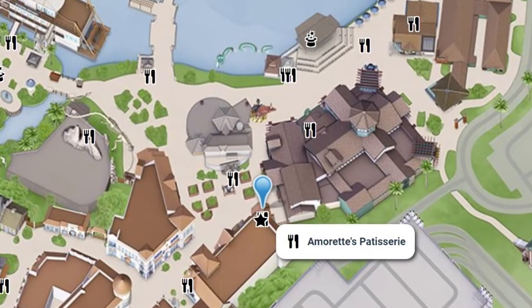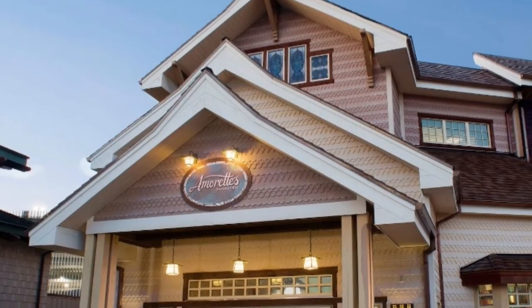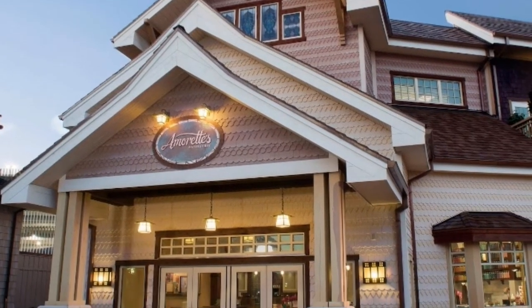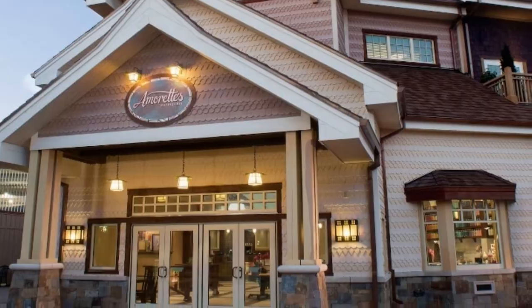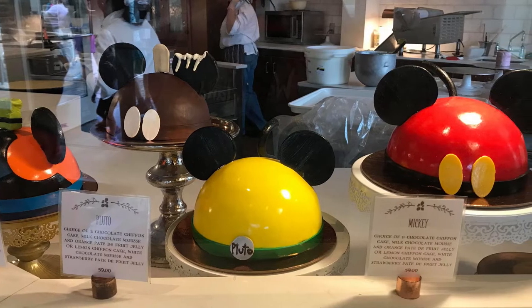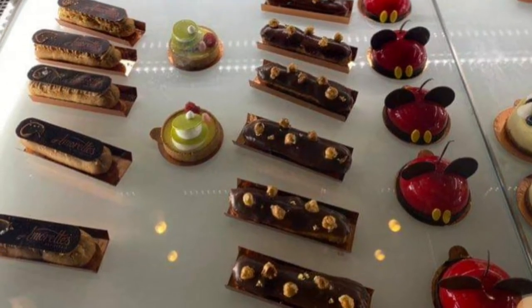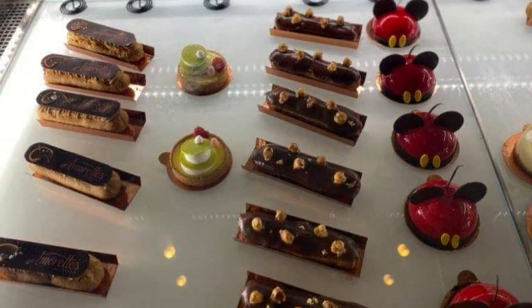Next up, we're going to get a little fancy at Amorette's Patisserie. Usually open all day, this small bakery is located right next to the World of Disney and resides in the same building as the Polite Pig, Harley-Davidson, and Volcom. Amorette means little love in French, and that is exactly the spirit you'll find behind all of the edible works on display. Of course, this patisserie is known for its fabulous cakes, both full size and petite, along with its creme brulee, macarons, eclairs, and cookies.